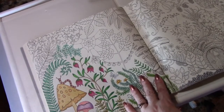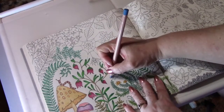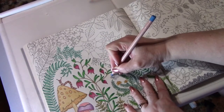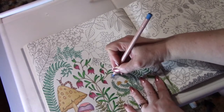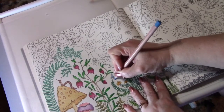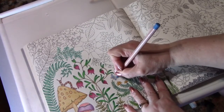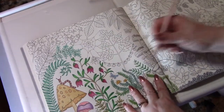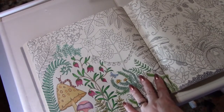Once the cooler weather starts, I will be back at the kitchen table. Which I can't wait for either, because like I said, this is to the left of me. I have my left hand through the tripod stand. I did color more of this on Saturday. So I went to my parents and I colored on this there.